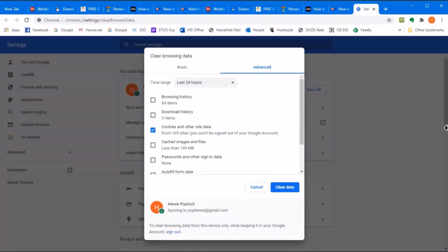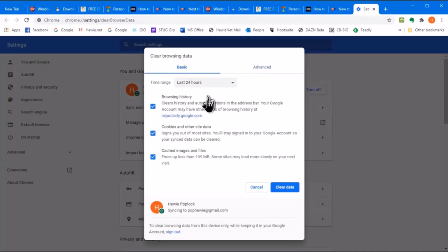It then goes to your settings page, finds the page for clearing your browsing history. Now this right now is on advanced, and I can delete my cookies, my browsing history, my download history if I wanted to check those. And then under basic, I can delete the browsing history, the cookies and other site data, cached images. Just click clear data and that all goes away. I'm not going to do that, but I just wanted to show you how you could. Now it does say, because I am syncing with another computer, to clear browsing data from this device only while keeping it in your Google account, you have to sign out of the Google account.